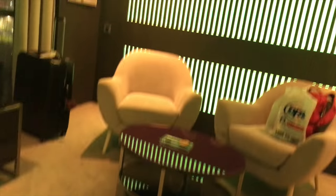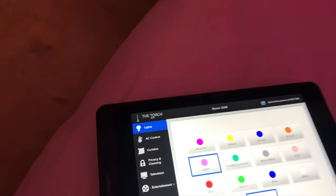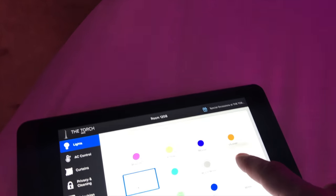I am on the 12th floor. Now let's say I want lights. Let's put pink lights. Now the light's pink. I mean, it's not pink, it's magenta. Anyway, violet. This is pink. Then the light is pink. How cool is that? Okay. Ceiling lights, I can turn off, can turn on.